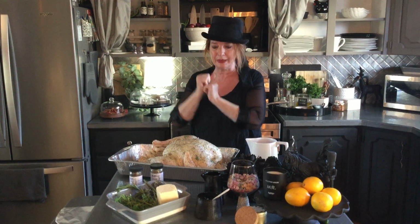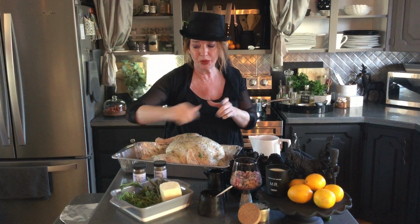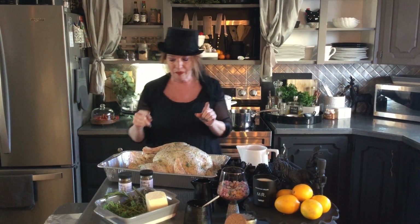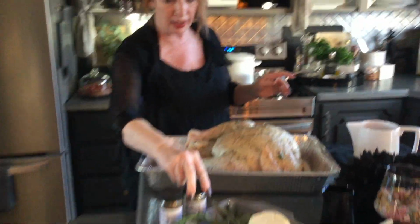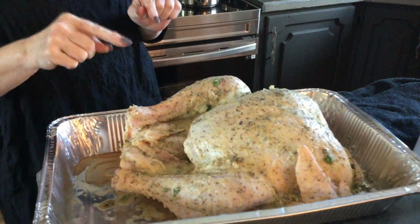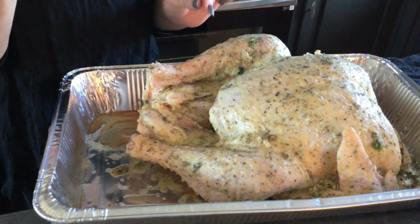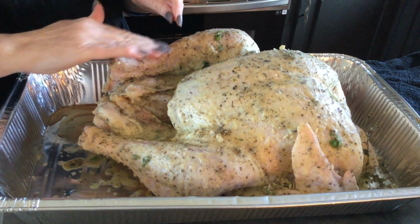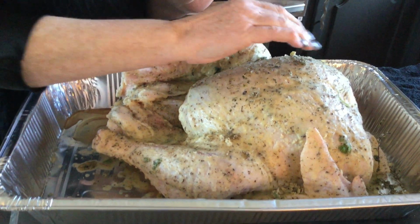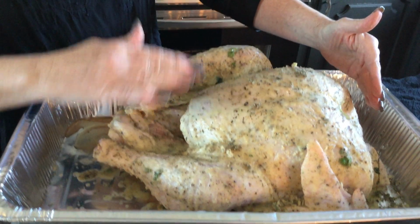Okay, so we chopped this all up, tore it all up, and put it in the melted butter. Jeff, can you zoom in a little bit? So what I did is you go right under the skin, and it does take a little convincing sometimes, but you lift that up and just keep going until you get all the way past the breast on the other side, on both sides.